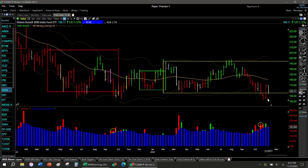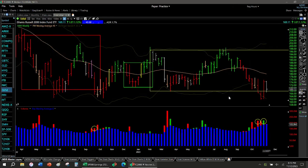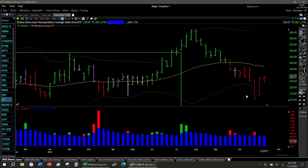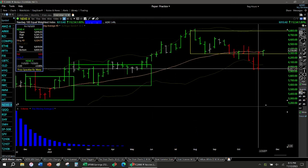IWM. Box breakdown, big recovery back into the box, and then look at this, it gave back half of that gain. That's because IWM sucks and is very weak. So we see the signal, it does not mean we have to take the signal. In fact, you're better off taking signals on stuff that's very strong and not weak. And so weak there, nothing here. Oh, recovery. See, lots of recoveries.